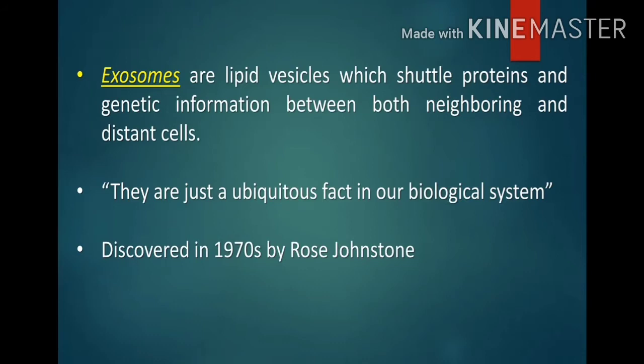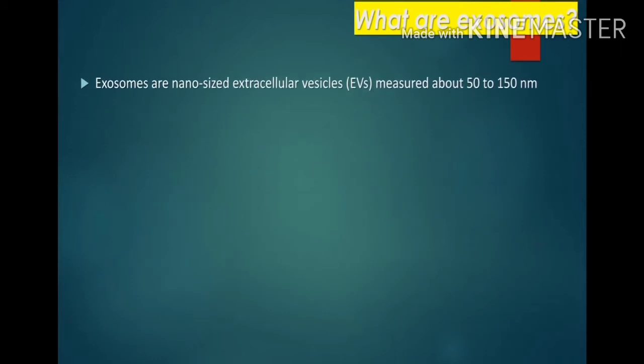They were discovered in the 1970s by Ross Johnstone, who identified the presence of small vesicles associated with transferrin. Now let's see what exosomes are. These are nano-sized extracellular vesicles measuring about 50 to 150 nanometers. They are released from all cell types into the extracellular space.